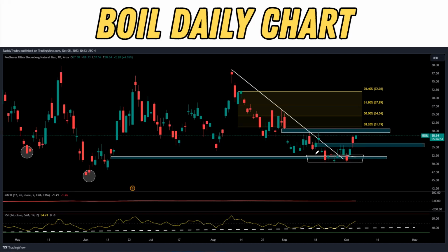And so we found some support there, started putting in a base, broke through our trend line, and we had one gap up here to fill, and another gap up here to fill. The gap right above us will take BOIL to about $60 a share. We're going to see if we can get continued momentum, a continued push up higher here and fill that $60 gap.